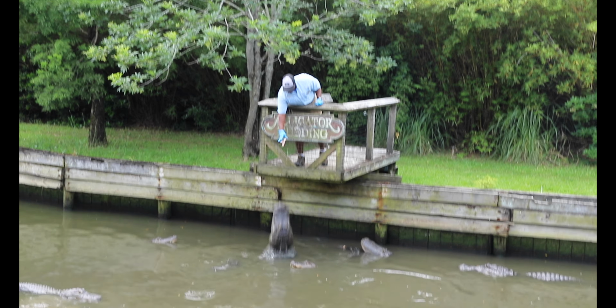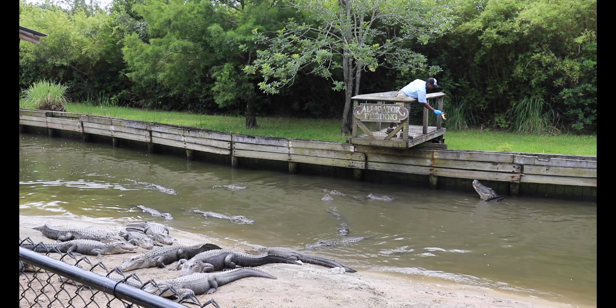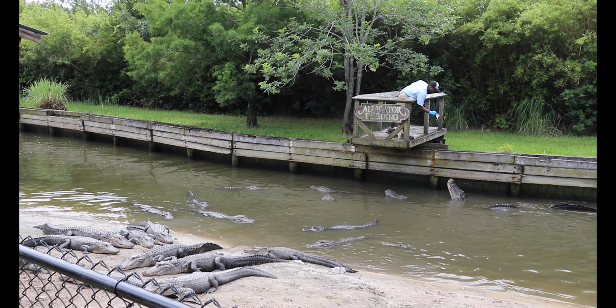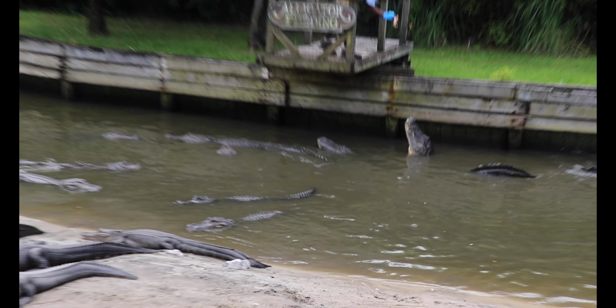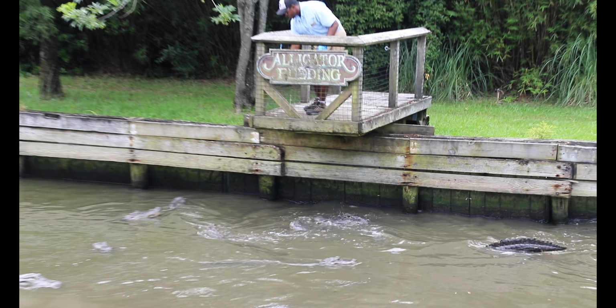Now one of the most common questions we get here at Alligator Adventure is about their bottom jaw. Whereas crocodiles have a nice toothy grin, exposing both the upper and lower teeth of their jaw.